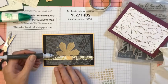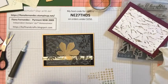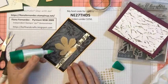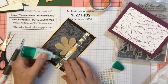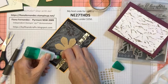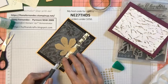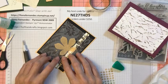It's pretty. Just wondering whether to put a bit of glue under that one while we're on it. You like the muted tones? Thank you. Just put a tiny piece of glue here. Just hold that one down for a second.